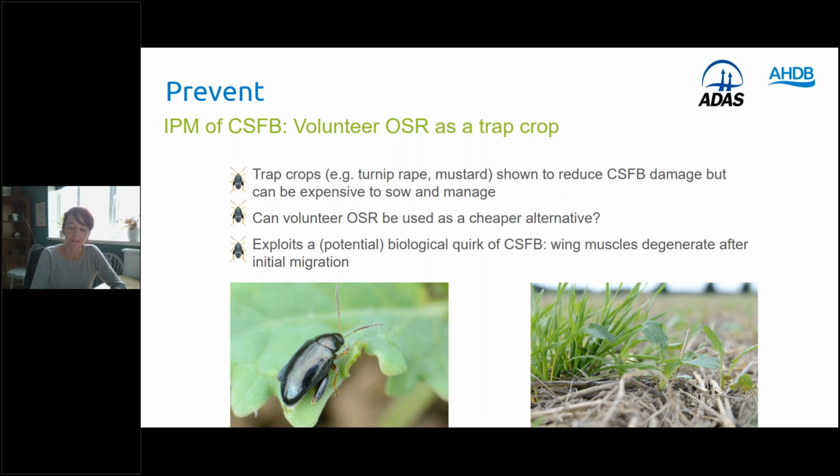So the idea behind this aspect of the project was to look for alternative control solutions, but actually they came up with a preventative strategy. And this is using volunteer oilseed rape as a trap crop. Previous work has shown that turnip rape and mustard could be used as trap crops, which distract flea beetle from the main oilseed rape crop and reduce damage to the oilseed rape. But again, these trap crops can take land out of production, and they can add another element of management.